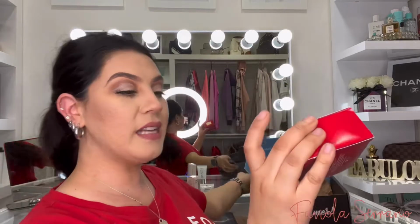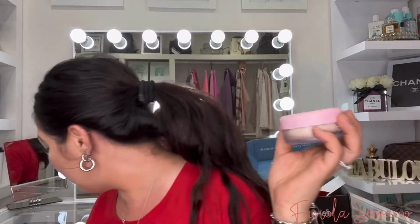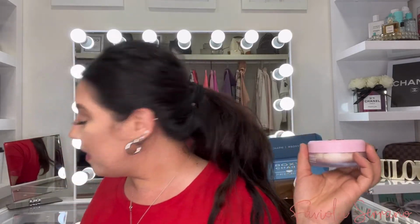All right, so the next item we got is, oh my God, I'm dead. We got the One Size Ultimate Setting Powder. I love this powder. Actually, I had bought 2 of these from Sephora, and right now I'm currently using, what powder am I using? I'm using this one, the Too Faced one. These 2 are some of my favorites.